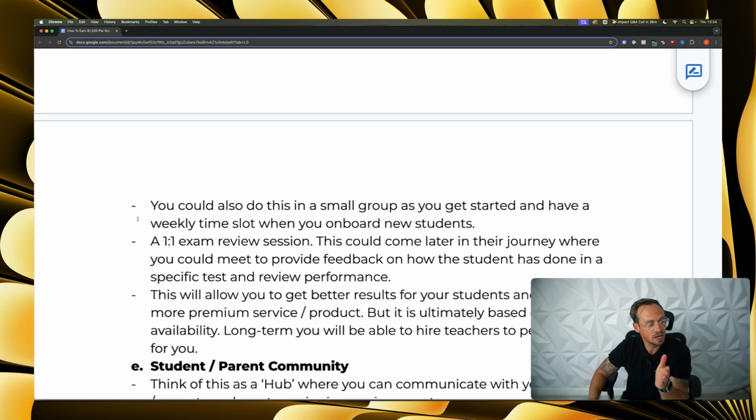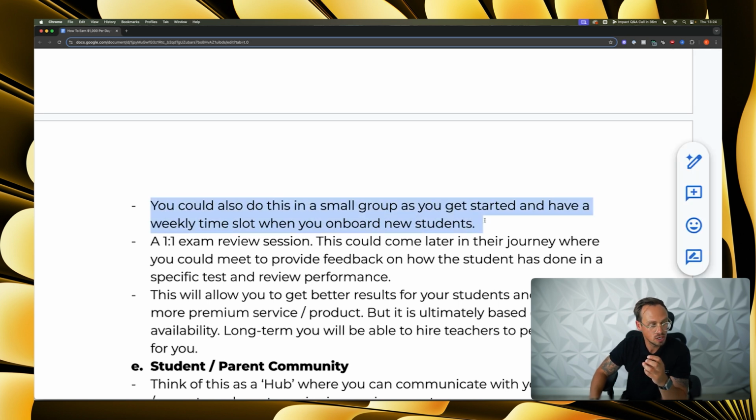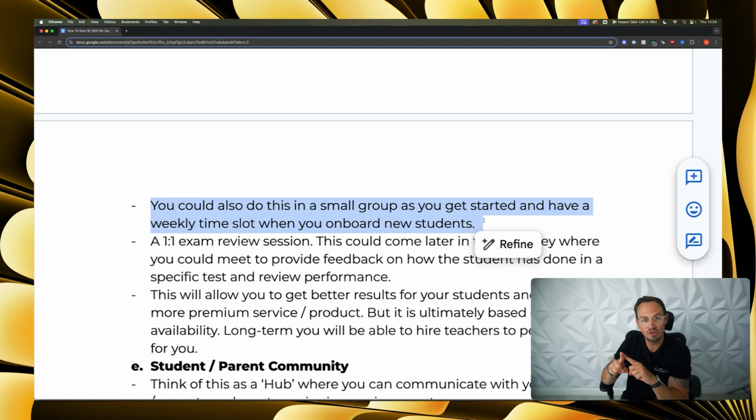Now, in the beginning, as I said on capacity, you could actually just do this in a small group. So what you could do is, if you're going to do this acceleration or assessment session in the beginning, you could just have one slot every single week that you reserve for this space.